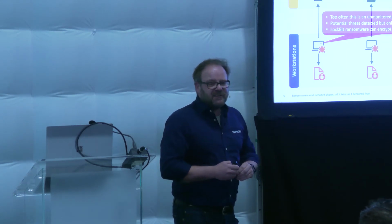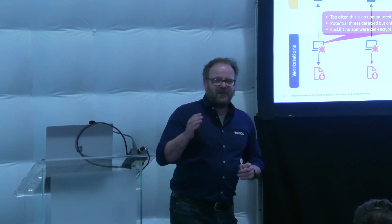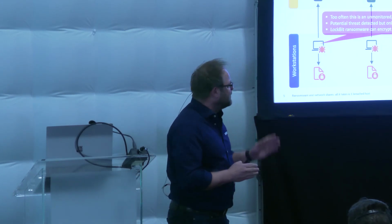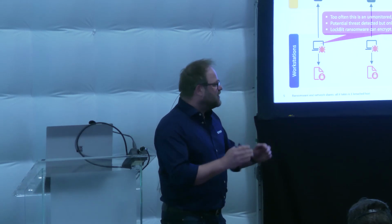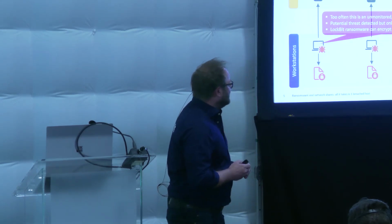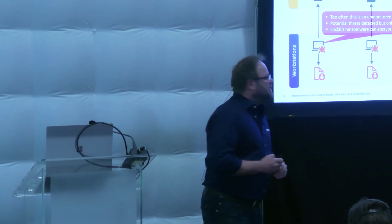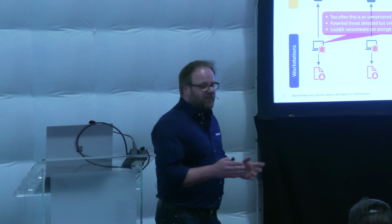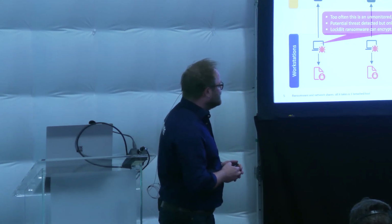Typically it can take really 10 minutes, but in practice it takes at least 20 minutes before this information is transmitted to the cloud, processed and prepared for you to visualize in your dashboard. But if you are being hit by, for example, the Lockbit ransomware, which is very popular, I think it's next to Black Cat, it's the #1 ransomware out there.